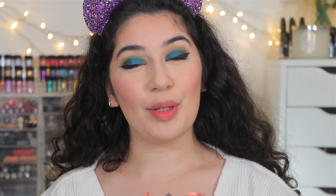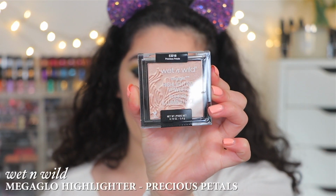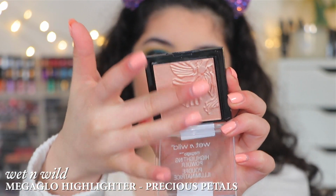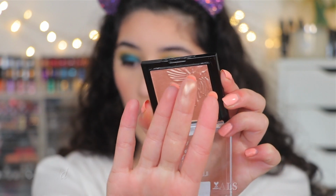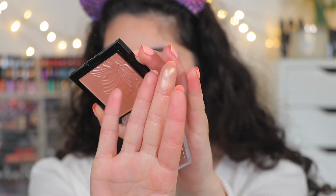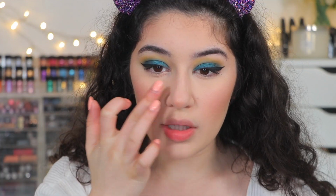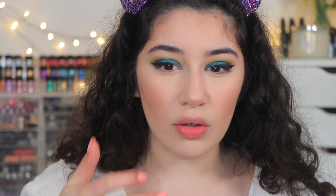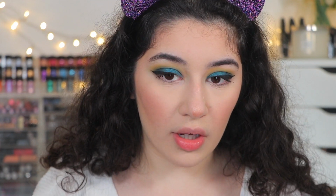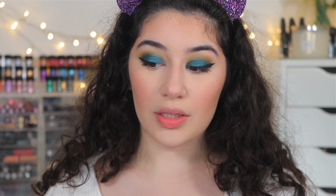And for highlighter, I'm going to be using one that I haven't used yet. This is the Wet n Wild Megaglo Highlighting Powder in Precious Petals. This already looks so gorgeous. So let's see. Ooh. Is this not like liquid, like rose gold? Let's apply a tiny bit to the nose. Oh, it has a lot of colour to it. It has a lot of colour. So this has, I think, too much colour.